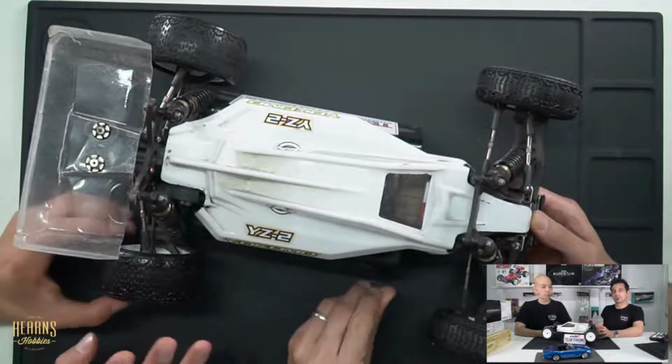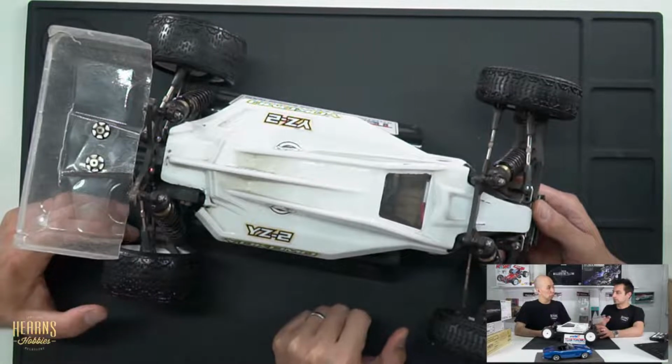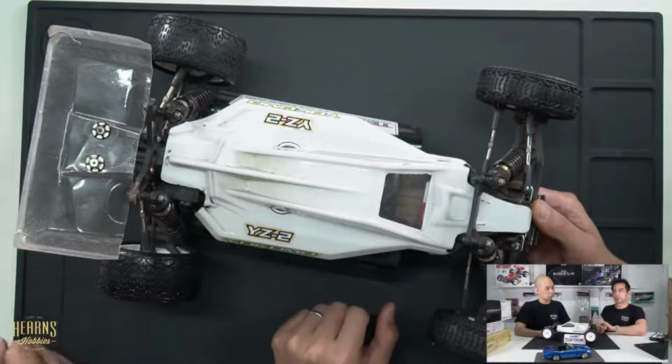So what I do, if it's 3 or 4 minutes from the start of the race and they look a bit shiny, is get a rag and give them a clean. And put them in the sun for literally a minute and they're ready to go.